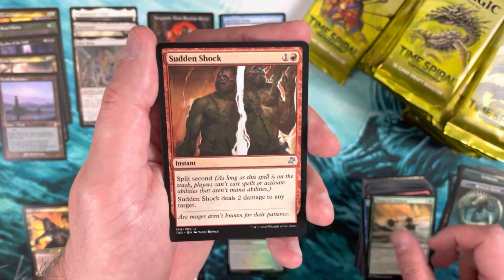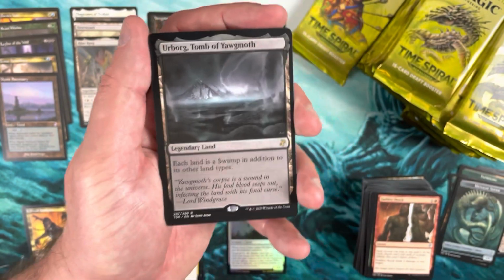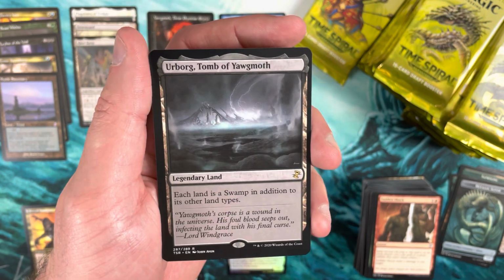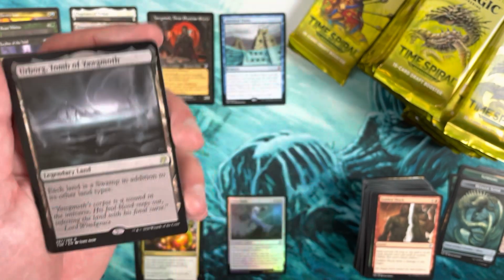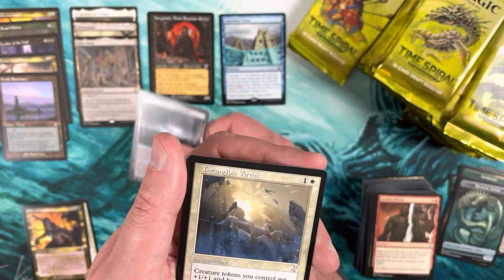All right, Tromp the Domains. Sudden Shock. Next rare is it. There we go. Yeah. That's what I'm talking about. This is the best rare in the set. It is a rare, and it is Urborg, Tomb of Yawgmoth. This is pushing $40 now. Huge pull. Huge pull. Beastly. Very nice. This box is looking pretty good out of the gate.